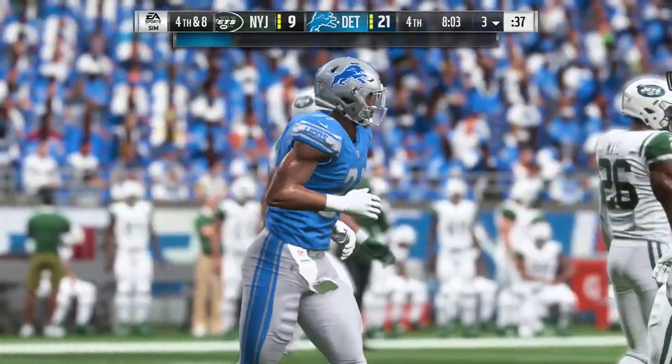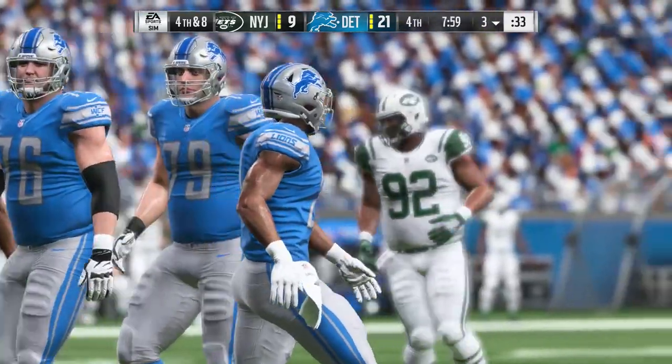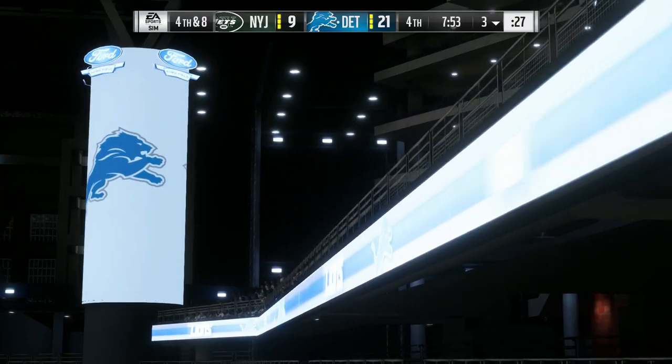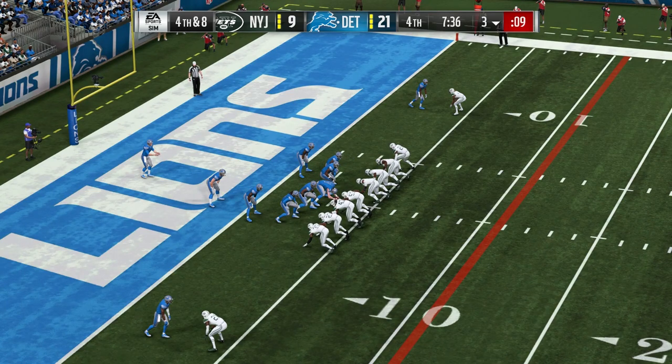Just a gain of two there, and it's going to bring up a fourth down. Well, they got off the field on third down. An excellent job, an excellent defensive series. We always talk about adjustments, and usually only at halftime. But the best teams adjust series to series. And on that series, they adjusted so well that they got the job done in fine style.